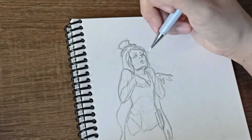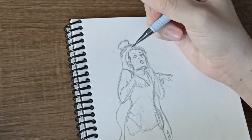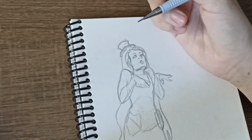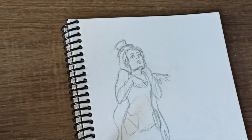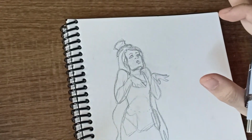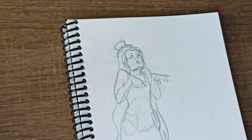I don't know, I don't have any other ideas for hats. I can only think of this one, of a bonnet, and a beanie. I think this one looks better than a bonnet and a beanie. So yeah, this is the ghost.